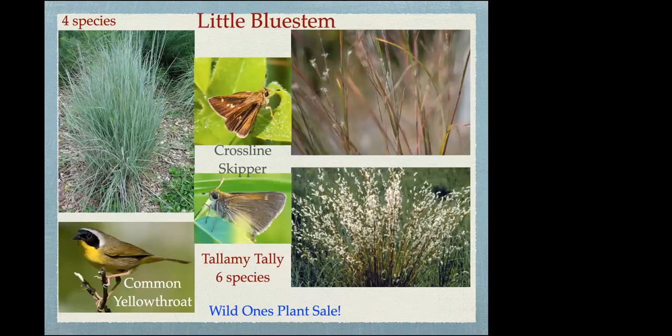Little blue stem. This is one of my favorite shorter grasses. And this is on our plant sale. And look at these pictures. They just capture how beautiful it is. It's just that softening look that you might want in your garden. This shorter grass can reach up to 3 to 4 feet high.